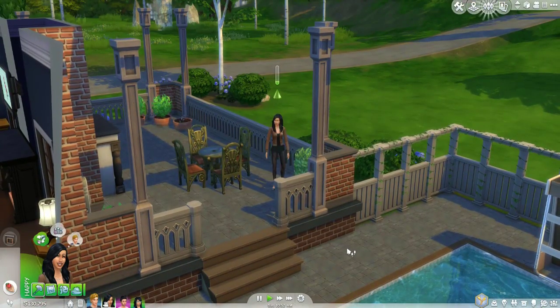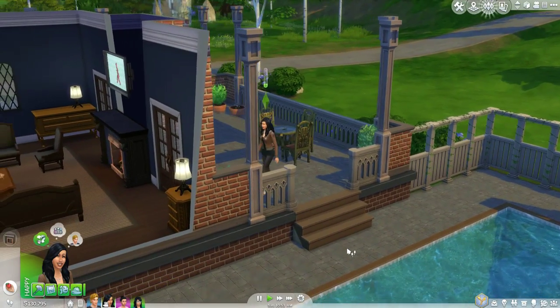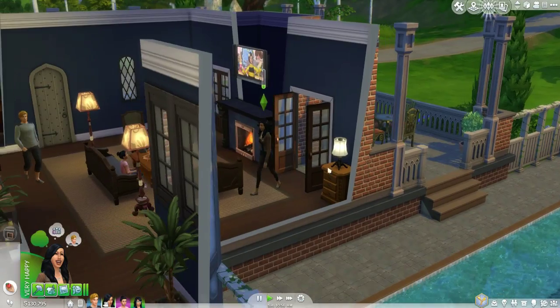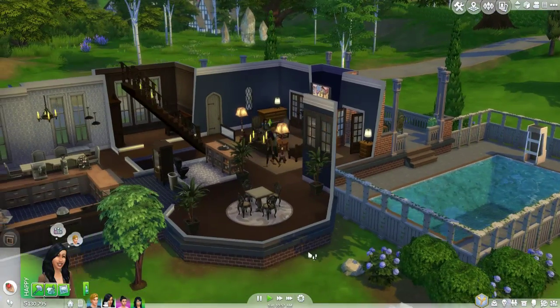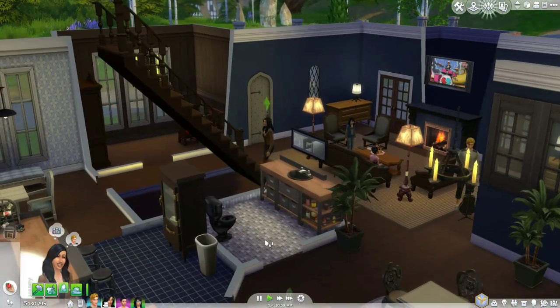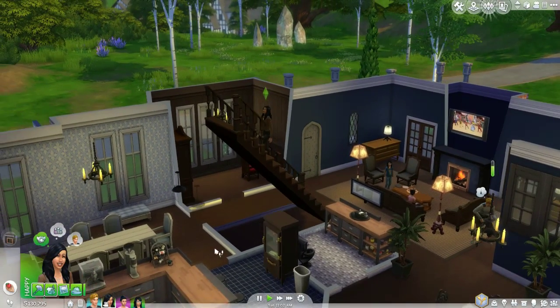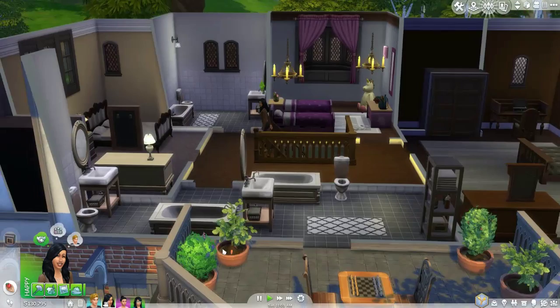It would be amazing to have seasons in The Sims 4. I know there's a lot of outdoor living on a lot of the houses, which would kind of hinder those somewhat, but for the most part.